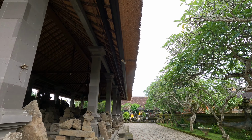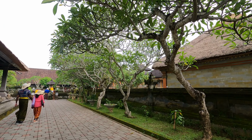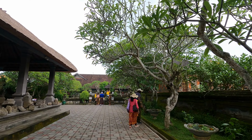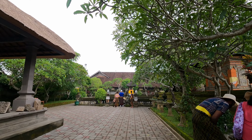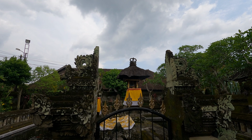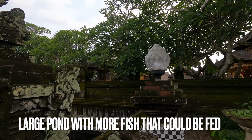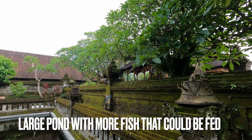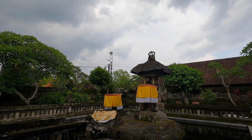Walking through, you can see a lot of rocks collected from the old structures, and they preserved and saved them. It's very important to know that. See the way they created this courtyard pond. This is a large pond with more fish that could be fed as well. And I wonder how they maintain this, because maintaining a building is not that easy, compared to maintaining a very old structure, which obviously takes a lot of effort and time.